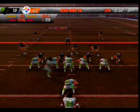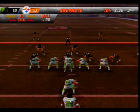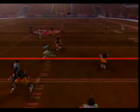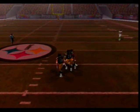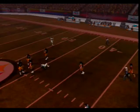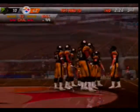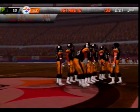The Steelers come out in a nickel package. Throws it. They'll spot this one at the 44-yard line. And that tackle gives him three in the game. So they pick up a first down and a lot more. Good call there.